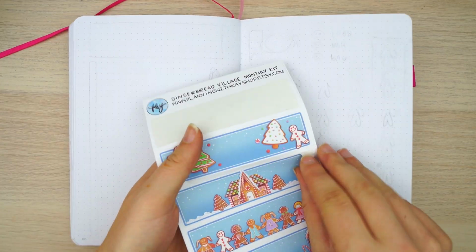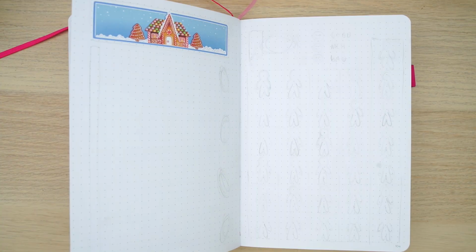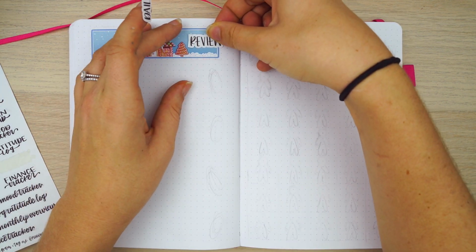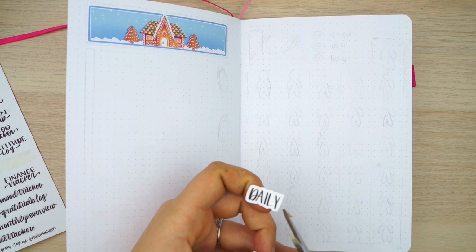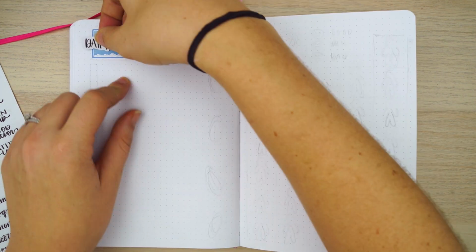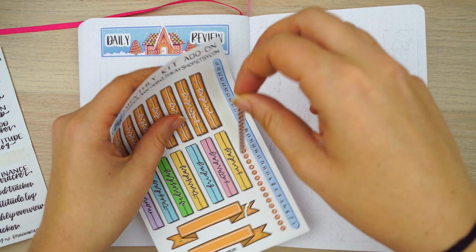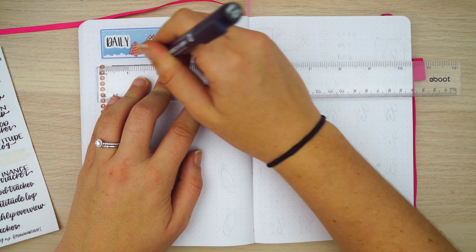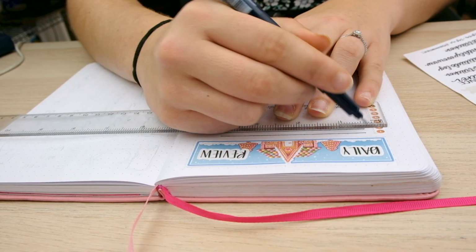The next spread in my December setup is my daily review and mood tracking spread, an absolute essential for me every single month. The main reason why bullet journaling has worked for me so well these last 3 years and been such an integral part of my life that I truly feel like I couldn't live without is that I have an absolutely terrible memory. Now I'm talking like, what was I doing 5 seconds ago?